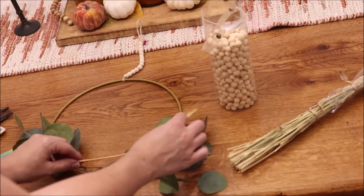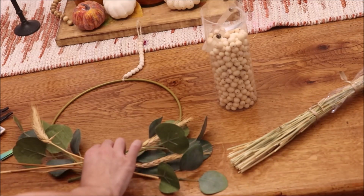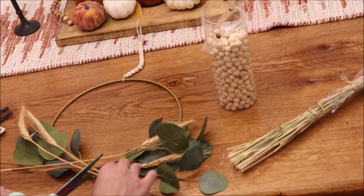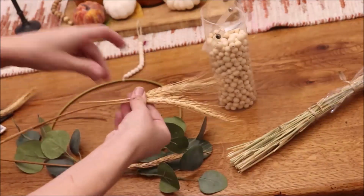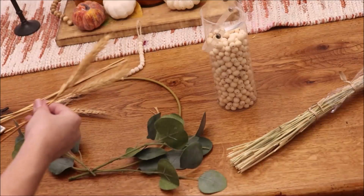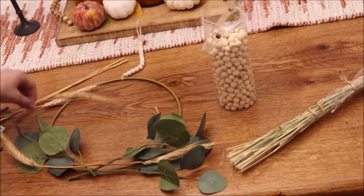Once I set the eucalyptus in place, I had bunny tails and wheat, and I decided to go with the wheat. So I placed a couple of little stems, and then I cut it where I wanted the stems to lay. And then I'm going to use that same floral wire and tie these to the hoop as well.